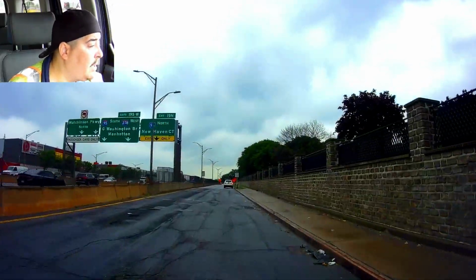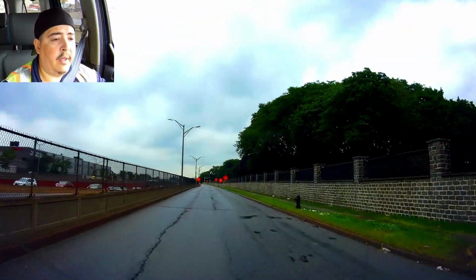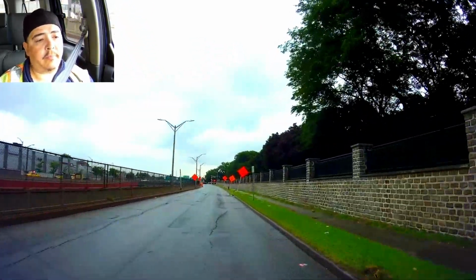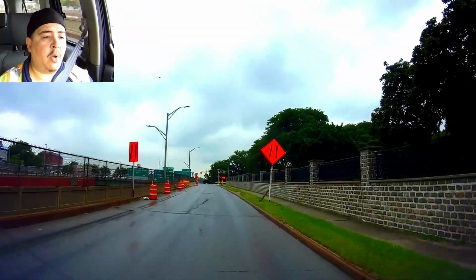I'm looking at my blind spot mirror. So I should not have shown him that technique. I don't know if I should upload it to show you what parallel park technique I'm talking about.